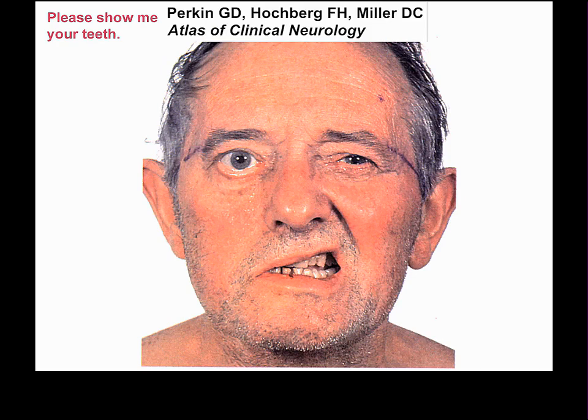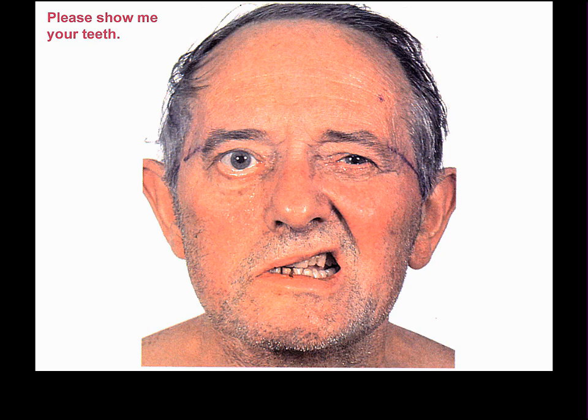Here's another man also with Bell's palsy. He was asked to show his teeth. It's very obvious that he can't do that on the right side. He has no elevators and no depressors, because when you show your teeth, you have to elevate your upper lip and depress your lower lip, and he has neither of those muscles functioning. He also has a very wide palpebral fissure on the right side. And wrinkles in the forehead, not so obviously different.